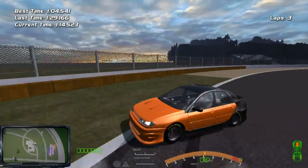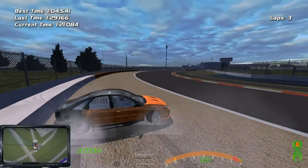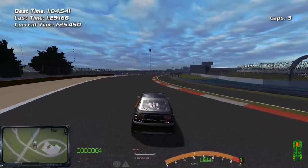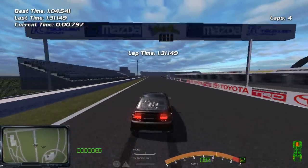Can we take the final corner? No, not quite. But actually, this is almost more controllable in reverse than it was going forwards. The engine wasn't too happy about me doing that in reverse. And we have also lost the rear quarter panel. But never mind. 110 miles an hour in reverse. That's quite impressive.